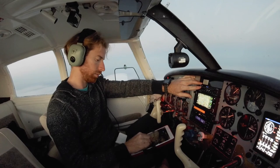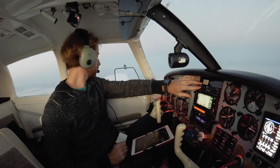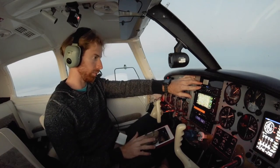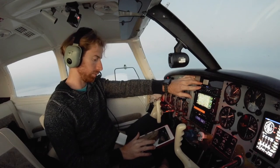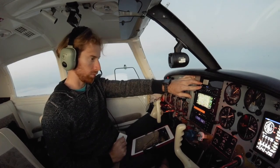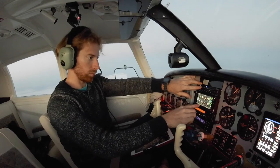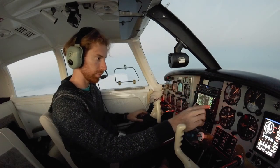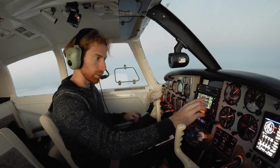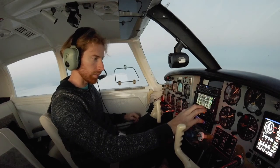RVR runway 10, touchdown 750. Approaches. Check information November. Okay, we got information November. We can expect the ILS 10, so load approach ILS 10. For now it's vectors to final.